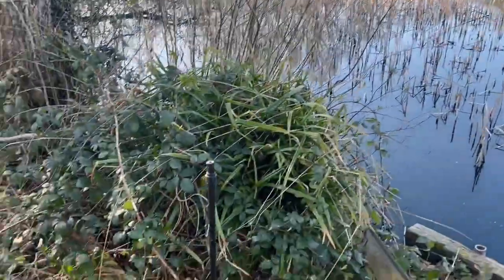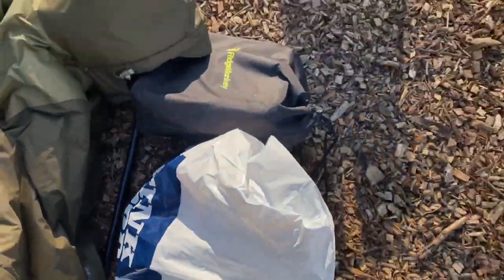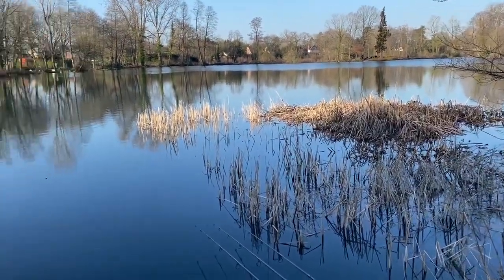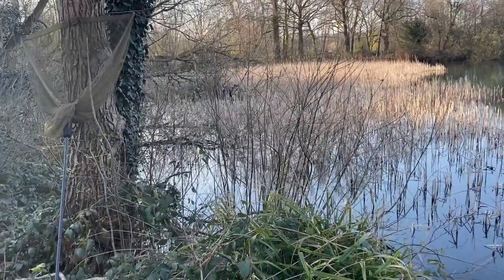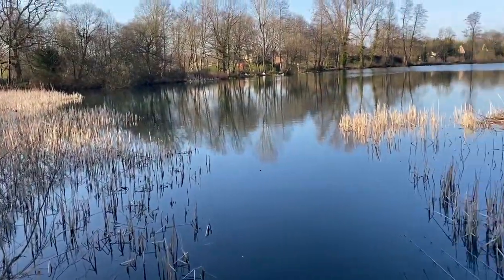One thing to mention, Thinking Food. They give you these nice recycle bags to put all your rubbish or recycling in. I've just used it for my rubbish, but absolutely brilliant addition. Saves me bringing black bags. But yeah, last hour, fingers crossed.